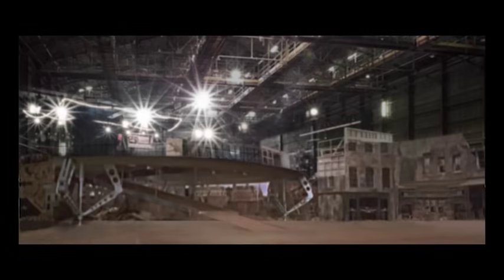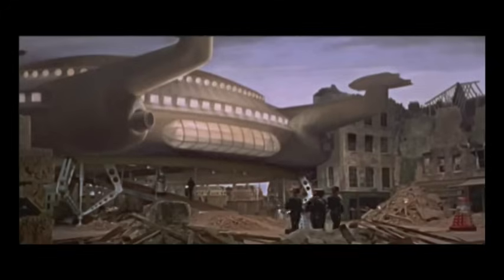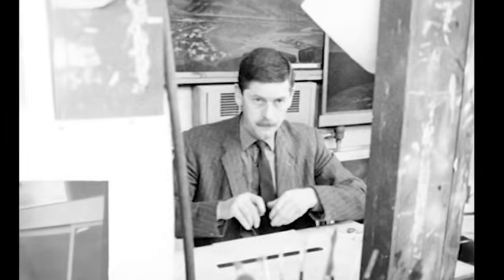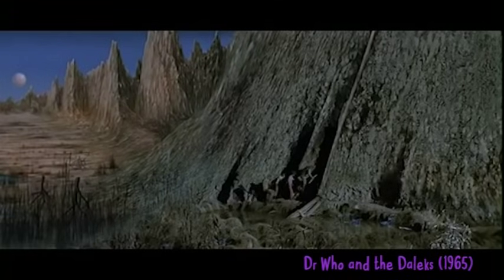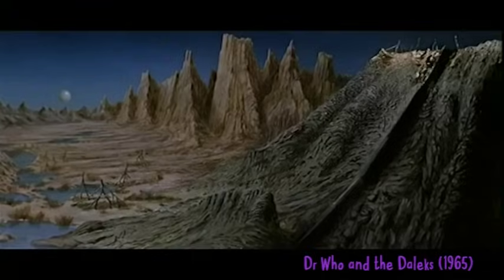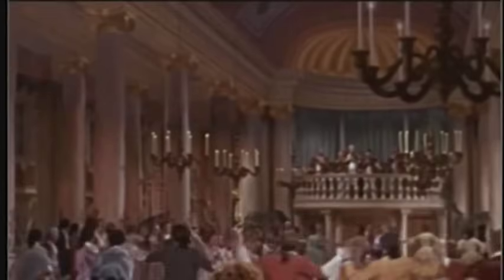In order to hide their workings and extend the set, a matte painting by visual effects artist Gerald Larne was used to complete the illusion, and the set was dressed with debris. Larne had only started working at Shepperton in 1965, and his third professional job as a matte artist was to paint these mountain ranges for planet Skaro in the first Dalek movie. This is him at work on The Amorous Adventures of Moll Flanders, a film which becomes a surprising part of the background to Daleks' Invasion Earth.